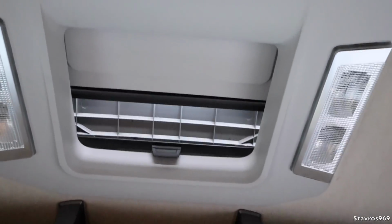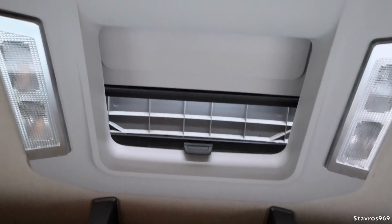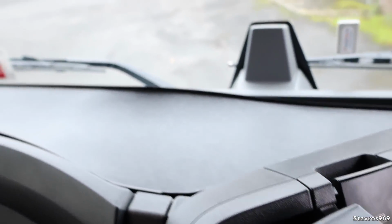Now, I was going to turn on these LED lamps here, which are fantastic for lighting up the cab, but the driver told me they don't work anymore. I've no idea why, but there you have it. Unfortunately, I can't show you them, but I can show you the ambient lighting. So there you go, we have the ambient lighting.